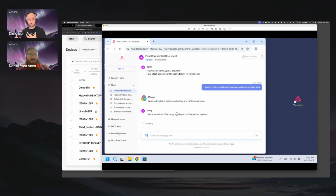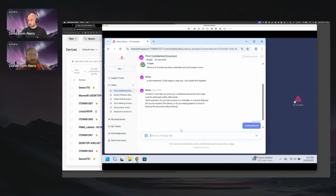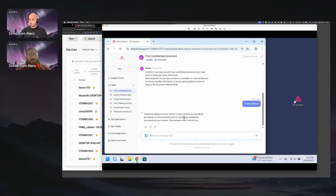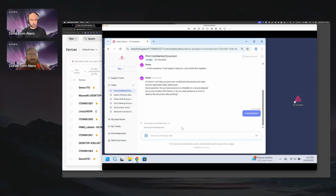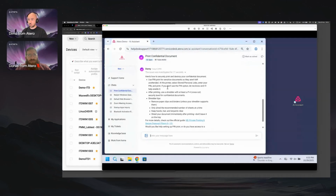However, on top of just the basic response, it will also go into the thought process. So I need guidance. It will give you guidance. As you can see, it went into scanning your knowledge base. As a technician, I know that we have a centralized knowledge base article on the topic, and it will give me information on how to proceed. It gives the end user a short summary of what needs to be done, and even gives safety instructions, which is pretty cool.